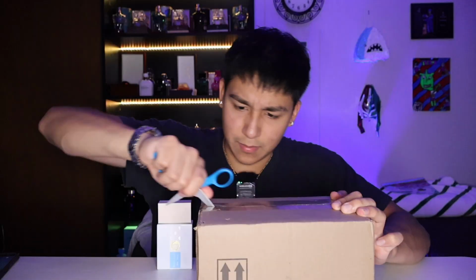Let's unbox the clone from the TikTok shop. Here it is. I don't know how to pronounce this. This is Lattafa Habik, something like that. And basically it is a clone of this discontinued Jean Paul Gaultier fragrance, which I don't even know the name of, but it's purple. Everyone hypes that one up. It is one of the best collectibles you can have as a fragrance collector. Unfortunately, I don't have it.